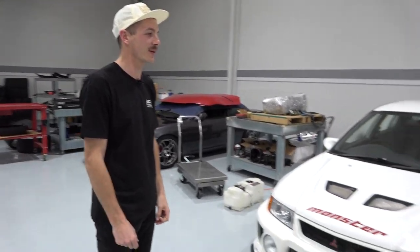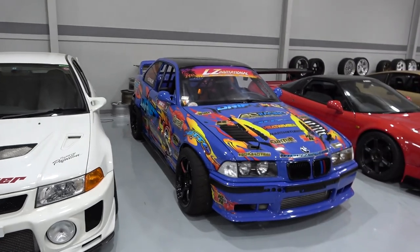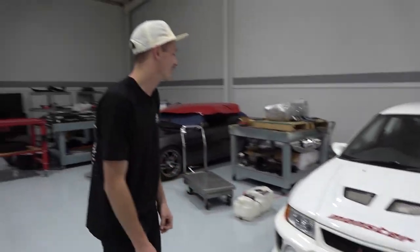It started out as a car that some dude crashed and asked me if I wanted to buy it, and then it turned into this. Why not, hey? Yeah, why not? How do you choose which cars are here? Just stuff that you're working on?